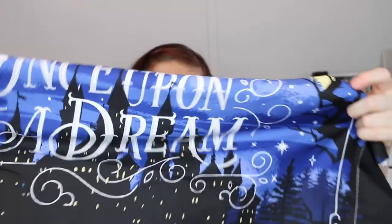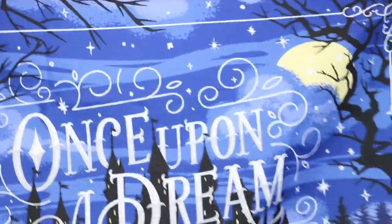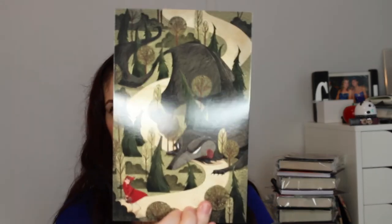And then we have this thing, which I want to say is like a pillowcase. I feel like it's a pillowcase. Is that what it is? Yes, it is a pillowcase. Once upon a dream. Can you see that? And we have a print, which is like a Red Riding Hood and a big scary wolf.